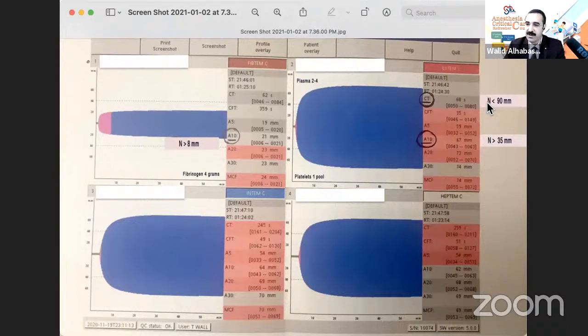And if it is prolonged and more than 90, we give plasma 2 to 4 units. And the third step here is the A10 in the EXTEM. The normal is more than 35. And if it is less than 35, this is the time to give a pool of platelets and then repeat the ROTEM and see again our approach, how it worked. This is what we do.